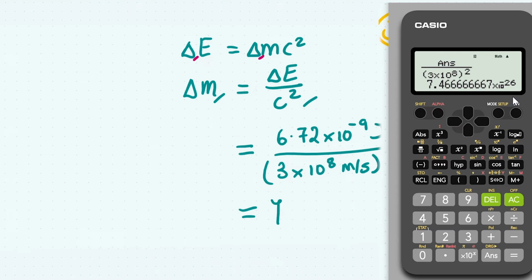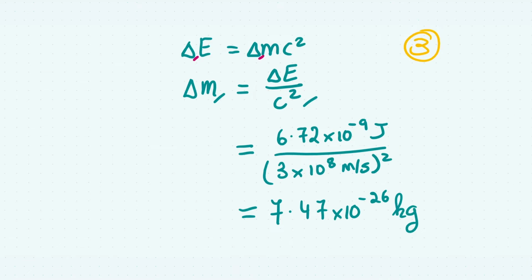7.47 times 10 to the power of minus 26 kilograms, roughly speaking, giving us our final 3 marks, making sure that you do not forget your units, which are kilograms. And this figure here has a slight discrepancy from the marking scheme, and I just wanted to note that such small discrepancies in these types of answers, especially in particle physics, because you're dealing with really, really tiny numbers, are acceptable. It's allowed because we have a little bit of wiggle room here.